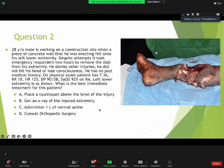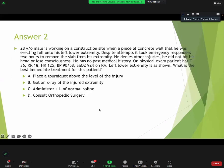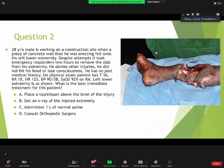So we'll talk about this. The answer I would say is C. You're going to give him 1 liter of normal saline. Our next topic, which we're going to delve into, is crush injury. The reason for the 1 liter of normal saline is that this guy's tissue has been under that concrete for 2 hours. That extremity looks awful. Is he going to lose that extremity? Maybe. You're definitely going to need to get an x-ray and consult orthopedic surgery. We can look at it because there's a clear fracture there, and it's just very mangled.